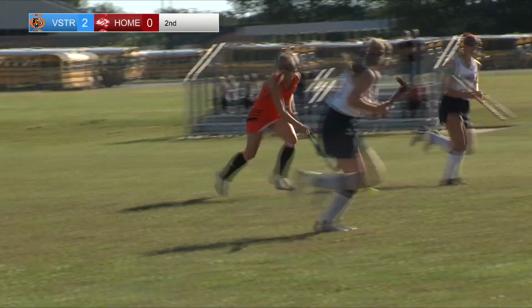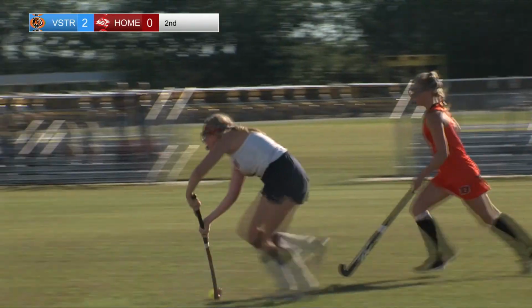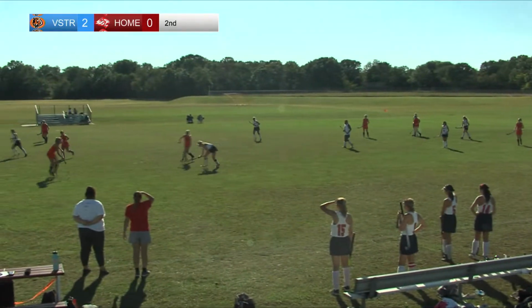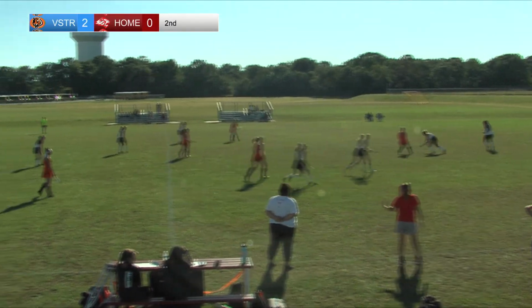Looks like a foot race. Barnegat's going to win that one. Jackie Cassidy at it again. I believe that's Carly. Number 9.